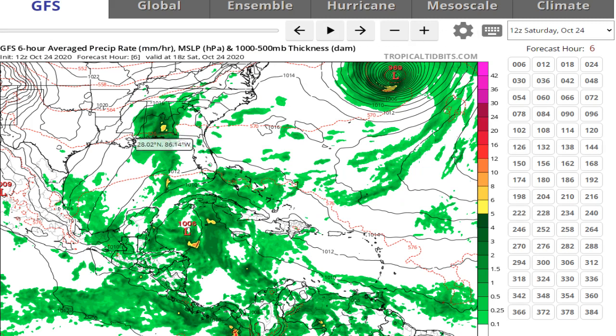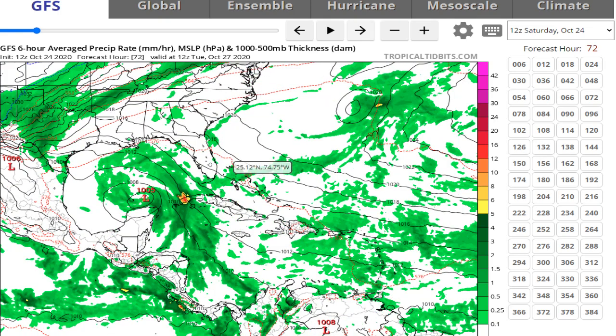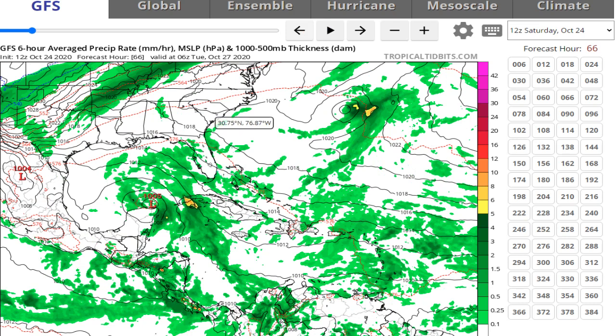They do show it sitting at 1,006 millibars in the next 6 hours, now getting to 1,005, then weakening a tad, and then strengthening once again to 1,004 millibars, and then probably skirting the Cancun area. They're taking it way to the west, almost to the Bay of Campeche, and then of course it will take that northern turn. The more west this goes, the more west the landfall will be on the Gulf Coast.